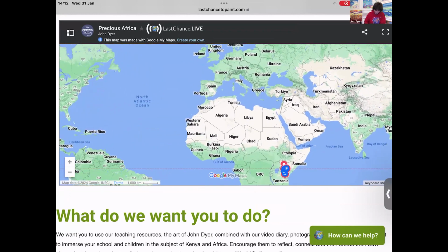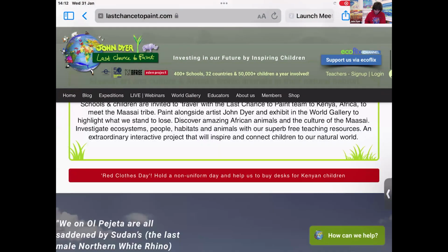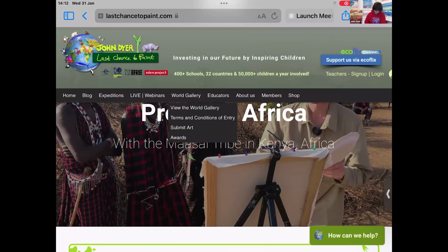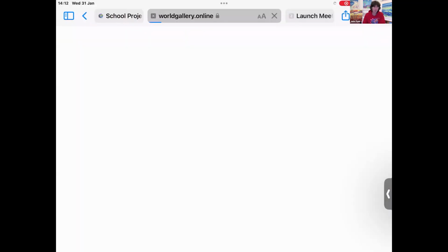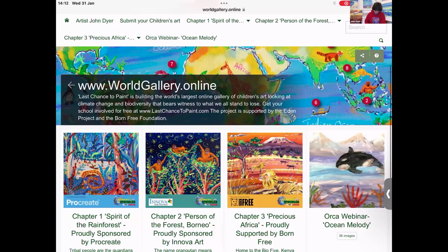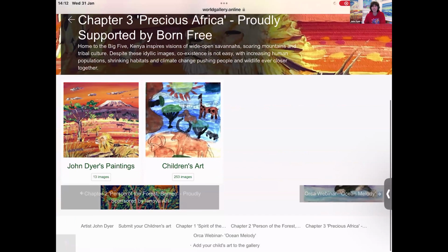And then once you've all done that, you get your final pieces, and then you submit them to our world gallery. There's a submission page which you must read and look at, and then you can go to the world gallery, and you too can have your paintings of Africa proudly exhibited with children from all over the world here. And that's all free.